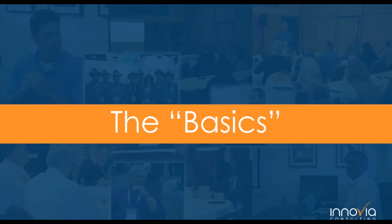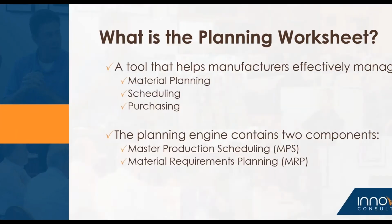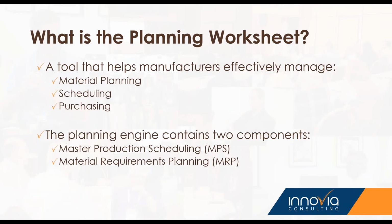All right, so let's look at the basics. So John, why don't you tell us what the planning worksheet is? Yeah, we'd like you to start off with what is planning? What is the planning worksheet / requisition worksheet some customers run? But if you're running production and assembly orders, you will be running the planning worksheet versus the requisition worksheet. And we'll talk a little bit about that.